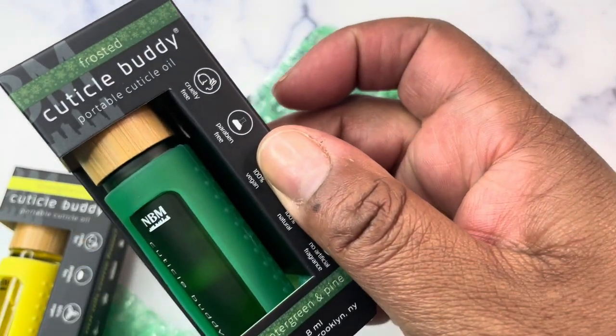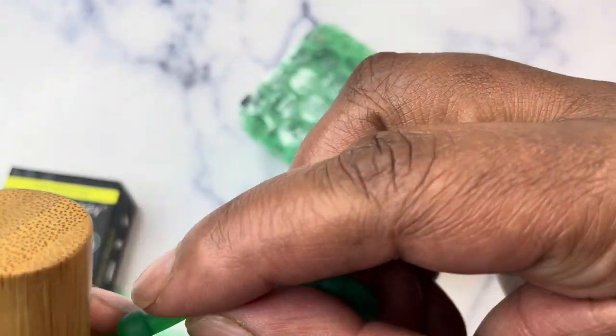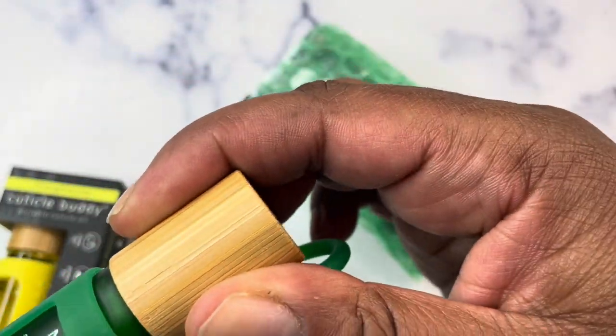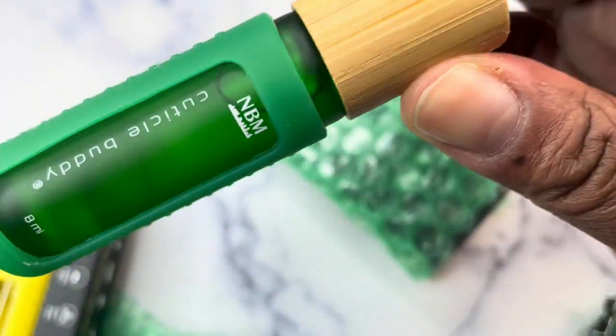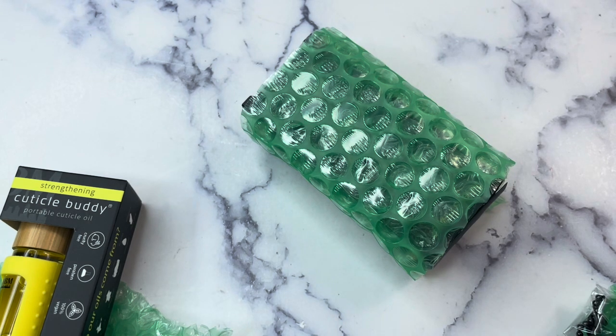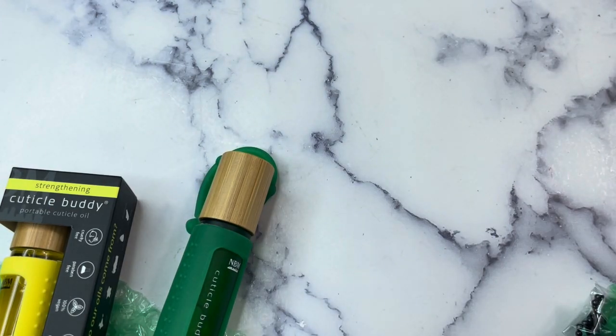So I got the wintergreen and pine, which I was really interested to smell. You can hook it onto your bag or whatever and carry it. It's a glass bottle, but it's in this little cuticle buddy carrier that's a rubberized material to keep it from breaking. Can't smell anything. Y'all know my allergies do not cooperate, so I smell nothing right now.